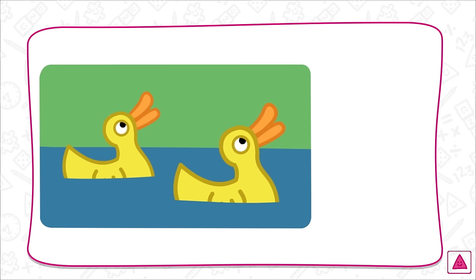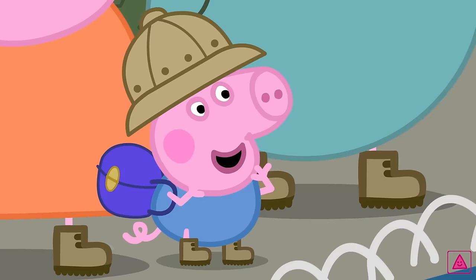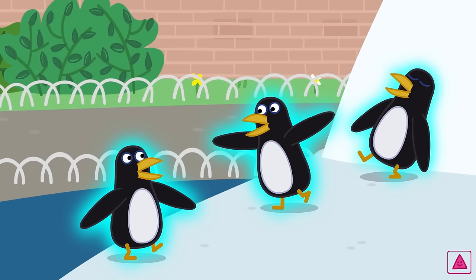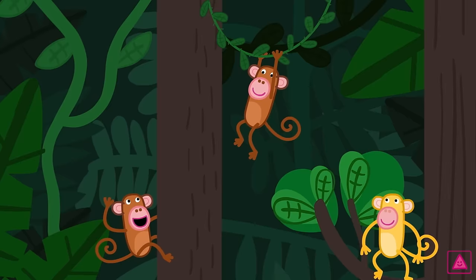Well done. Peppa and her friends are at the zoo. Oh, hello, penguins. How many penguins are there? Let's count, shall we? One, two, three. That's right. There are three penguins. Shall we count again together? One, two, three. There are three penguins. Good job. Look at those three monkeys in the trees.